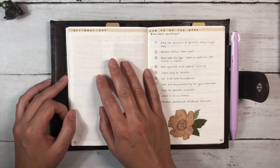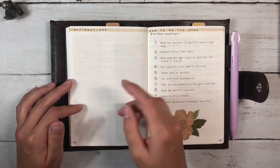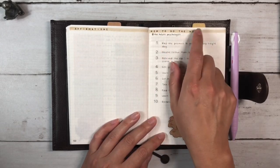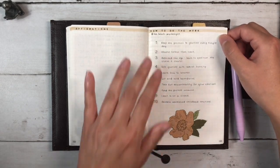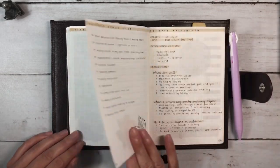affirmations. I've never really been big on affirmations. I tend to prefer coping statements, but I do want to give these a try. I have a spread on how to do the work by the holistic psychologist on Instagram. I really love her account, so this is a really nice reminder. I'll link her down below as well.